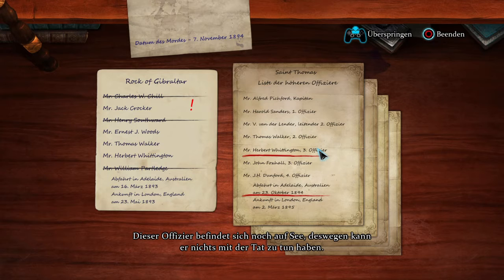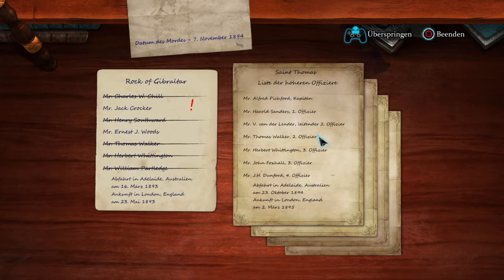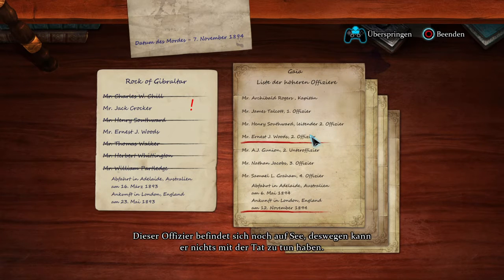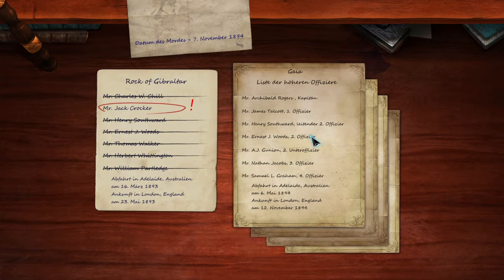This officer is still at sea, therefore he cannot be involved. Ernest? This officer is still at sea, therefore he cannot be involved. Okay, we only have Jack. Captain Jack Crocker is our mysterious visitor. He was the only one around at the time of the murder.